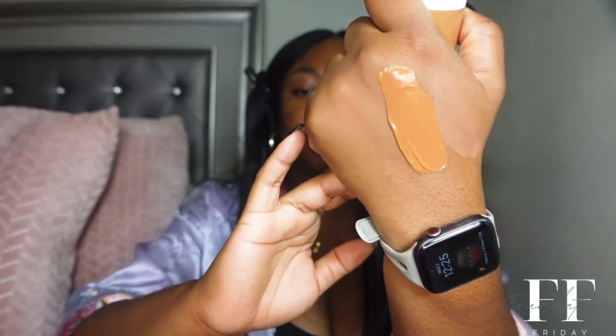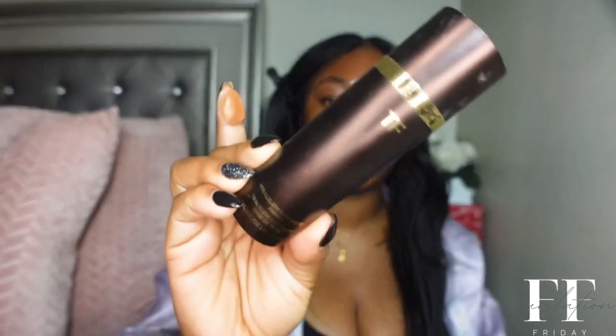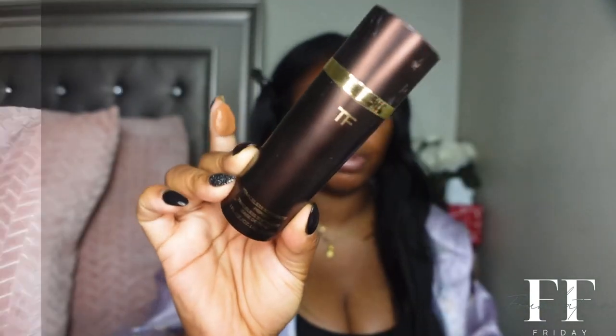I'm gonna do a quick swatch so we can see exactly what it looks like. This is what it looks like swatched on the back of my hand, and this actually looked like it will work. So today for primer, I'm gonna go in with the Tom Ford Traceless Soft Matte Primer.